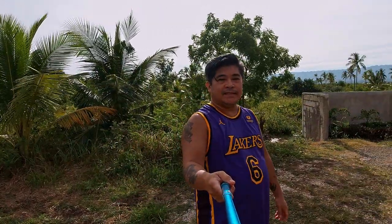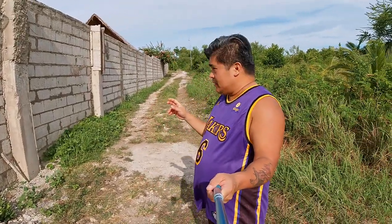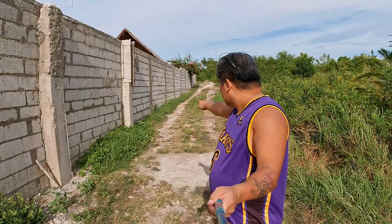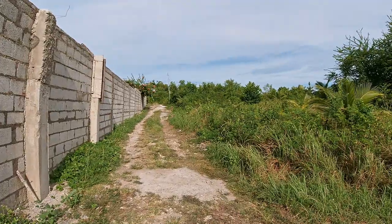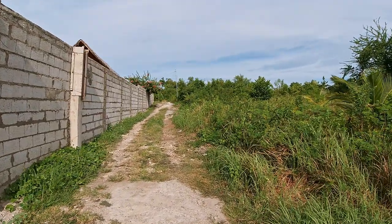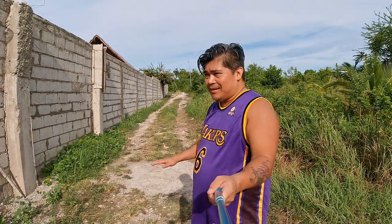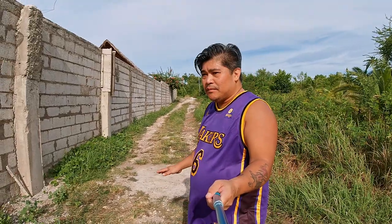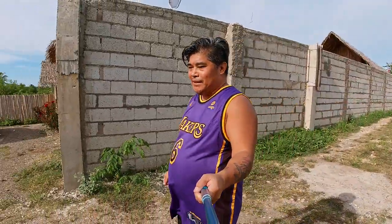Guys, this place is kind of unknown. When you use GPS, it's just going to tell you to stop at Bambusa Resort, but you would have to go through this narrow path to get into the resort. It's not really difficult, but the road is kind of not smooth. It's okay, just kind of like a hidden place.